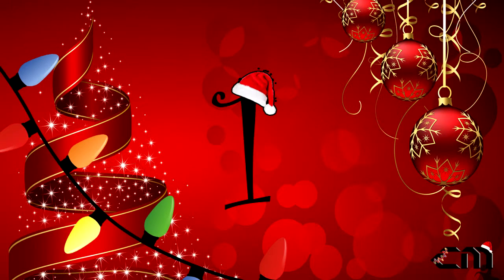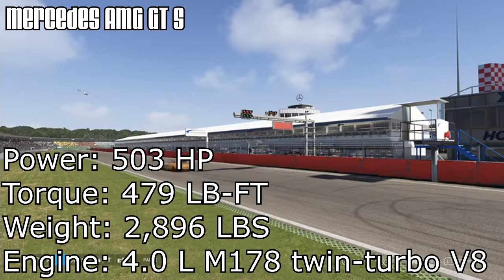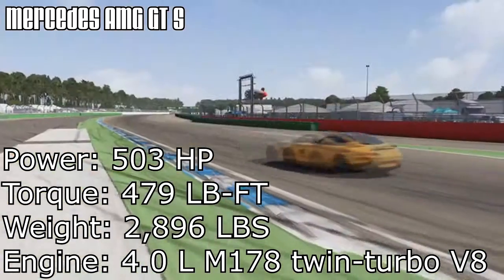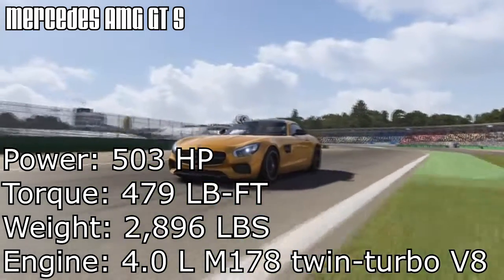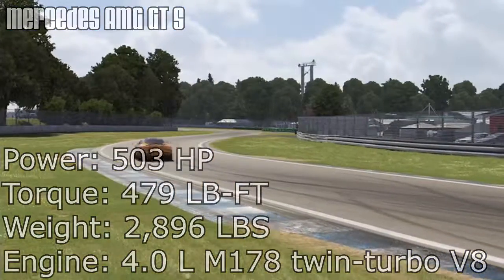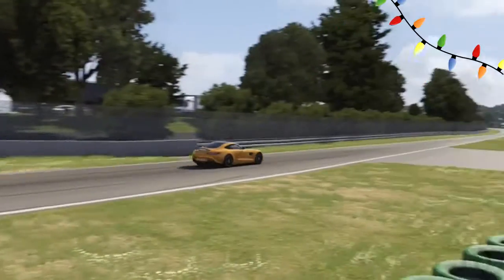Last and definitely not least, it's my favourite car in Forza Motorsport 6. It's the Mercedes AMG GTS. I really like this car. The combination of the look of the car to start with, the sound of it, and just the way it drives, it's just amazing. It has 503 brake horsepower, 479 lb-ft. Weighs 2,896 pounds. It's got a 4 litre twin turbo V8, and it's just such an awesome car to drive.